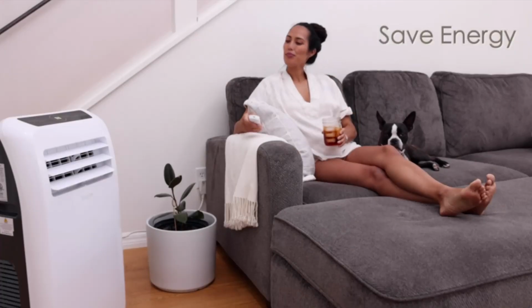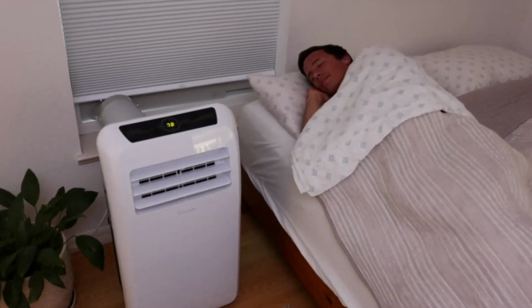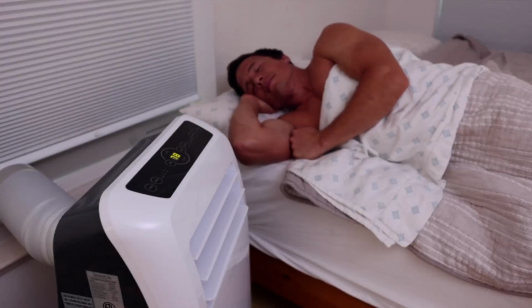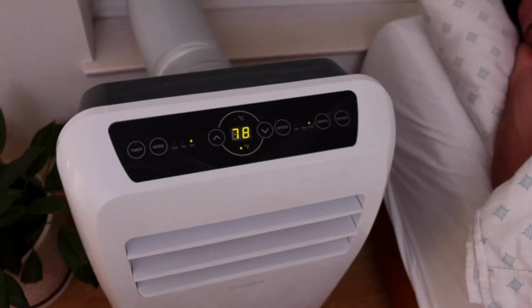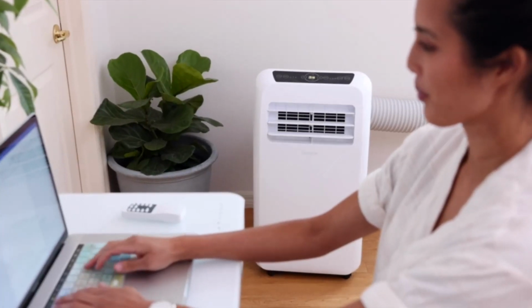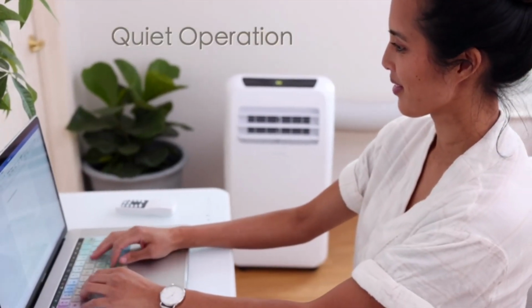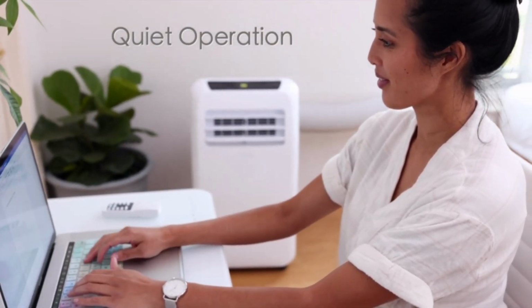Save energy by cooling only the spaces you need. Everyone knows cooler temperatures help you rest better, and with SereneLife's portable AC, you no longer have to cool your entire home to get optimal sleep. With their super quiet operation and built-in swing vent function, you can enjoy a nice cool breeze all night long or while you're at work without any disturbing noises.